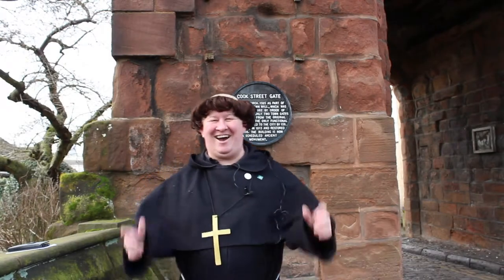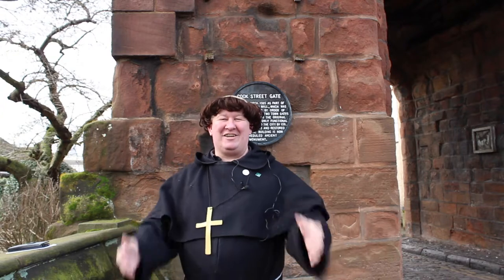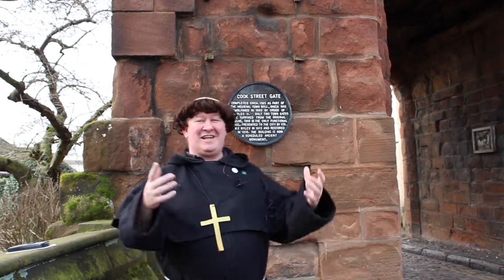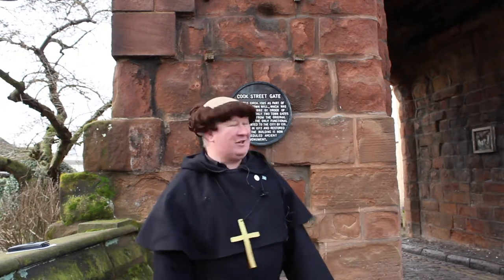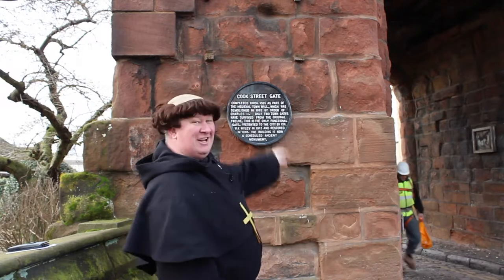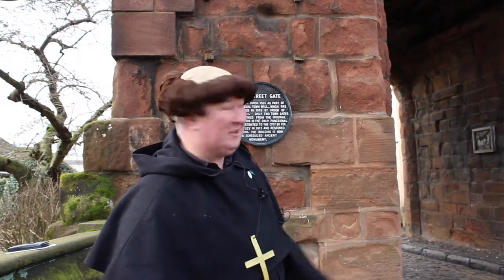So here we are at Cook Street Gate. We're on the C of the A to Z of things to do and see in Coventry. And Cook Street Gate here is celebrating its 100th birthday, because it was returned to the city by Colonel Wiley, no less, in 1918. But it was built originally in 1385 and is one of the remaining two gates left in the city.